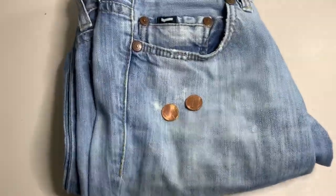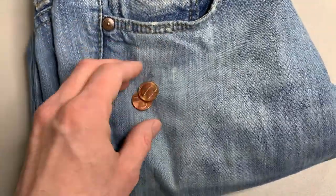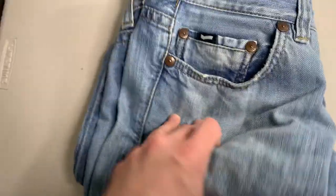Always check the pockets of everything you buy, because you'd be surprised. I mean, here's just 2 cents. It's not a big deal. But in the past, I found $17 in a jacket before that I bought, like a pre-owned jacket. So always check all the pockets of everything you buy, just in case anything's in there, because it might be money.